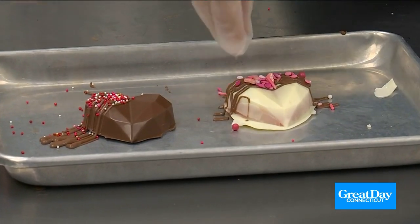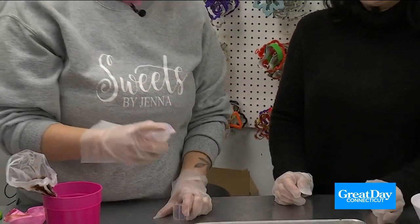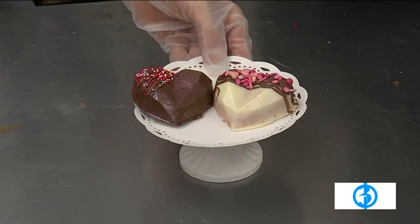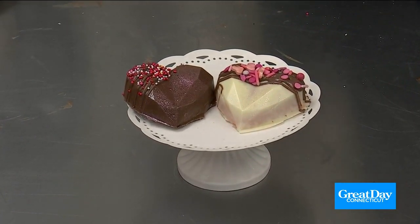This is adorable. And then we love edible glitter here, and we bought pink for Valentine's Day, so I'm just going to glitter mine. Nice. Kids love these, adults love them. Little heart cake gems. So is it a lot more work than you anticipated?